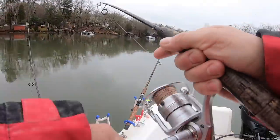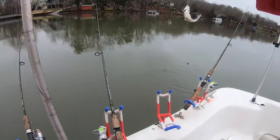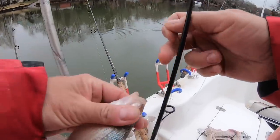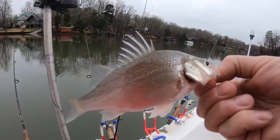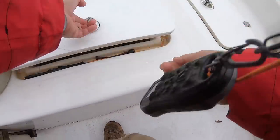Boom, got him. Got him on this one anyway. Just saw a bunch of stuff on the sonar and actually killed the motor. That is a Perchalewski. Get him in a live well. There's one on this other rod. I don't know if it's the same fish coming to it or not. Small one. Good bait size.